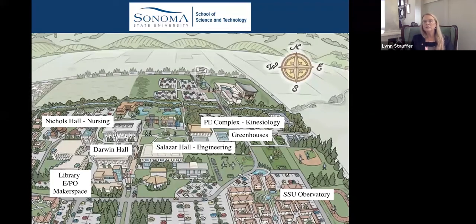Our main building is Darwin Hall, and that is one of the biggest buildings on campus, and we are in all parts of it. I have another picture of it I'll show you.